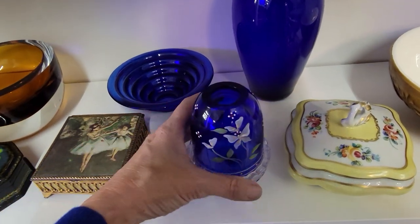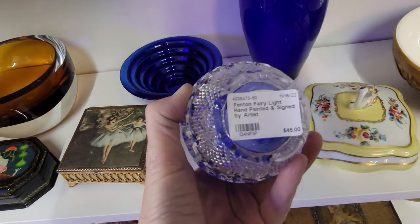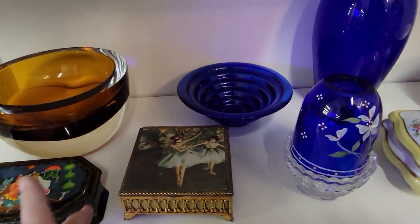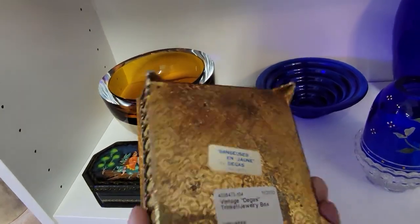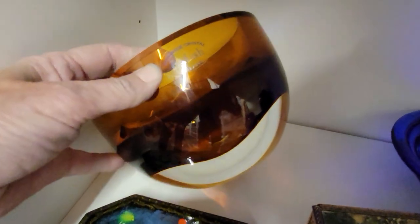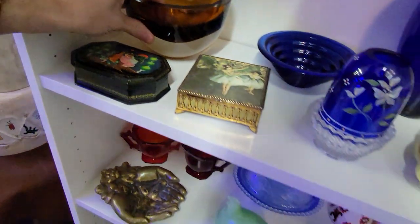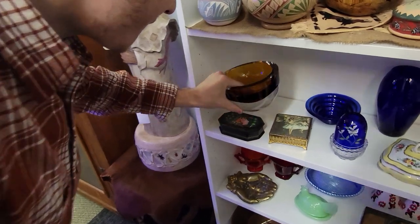All right. I didn't even notice there was a fairy lamp on. Oh, there's a candle in it. For $45, it is a Fenton. It's signed. Beautiful, beautiful fairy lamp that I wanted to highlight. The little Degas ballerina boxes. Gorgeous, too, for $24. Oh, that looks like a really nice piece. They have some really nice pieces. Oh, that's signed. Who's that signed by, Noah? I can't read it. You can almost read it. Almost. I can't. Handmade. I'll let you pick it up and look at it. Handmade crystal. Badash, Poland.